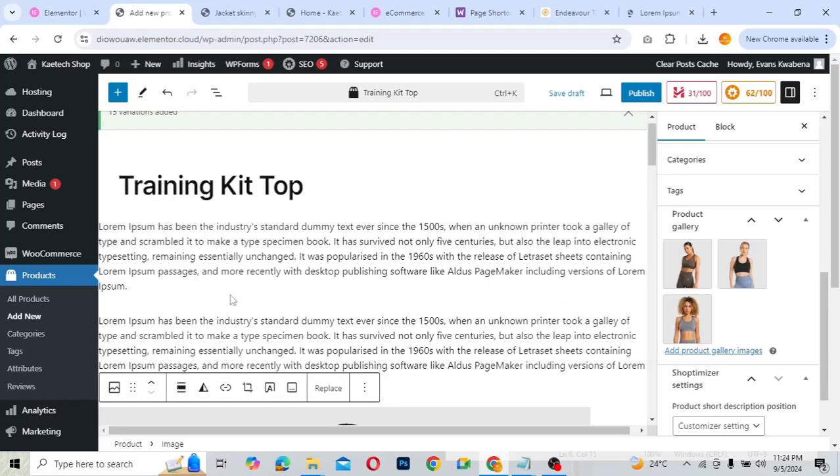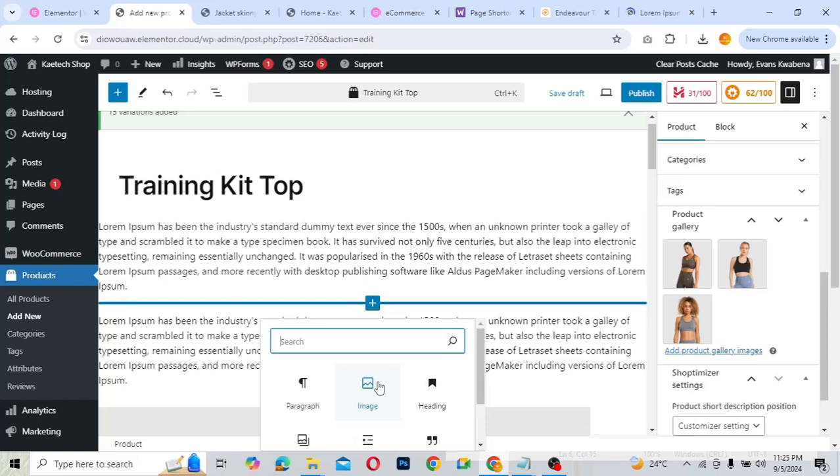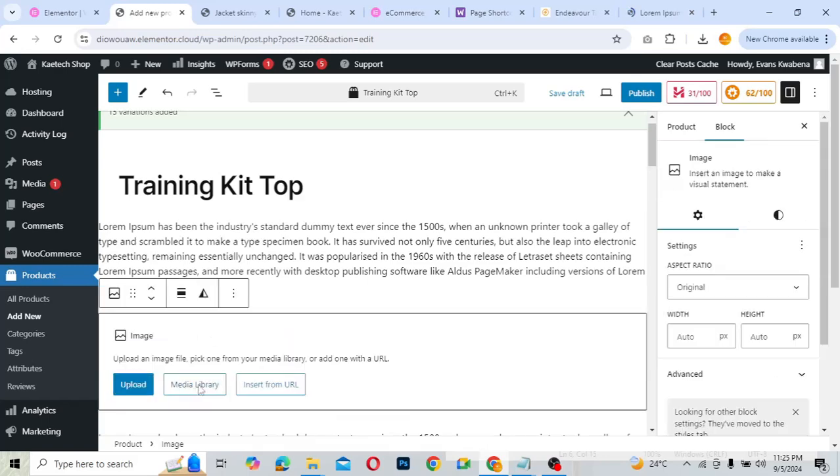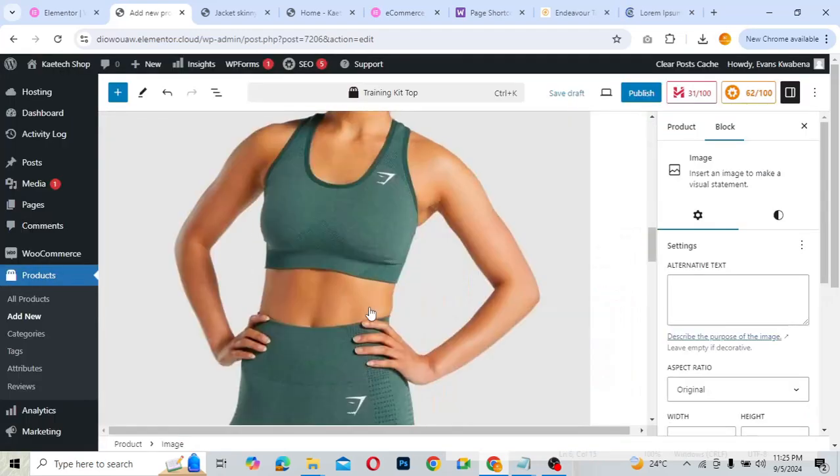I can do the same for the middle over here, so I can just go ahead, click on this plus icon, click on image over here, choose from media library. I'm gonna use this brown, then click on select. So it's gonna be something like this, right?